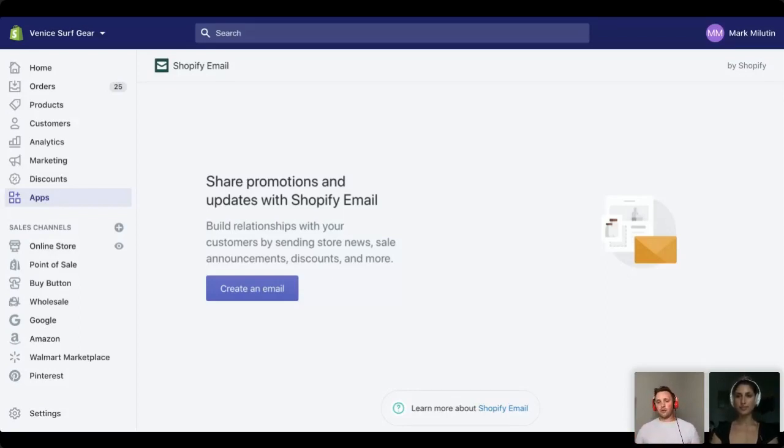If you're at a point where you're still starting to grow and still trying to find that traction, and you can't really afford the more advanced version using a tool like Klaviyo, Shopify Email, which we're going to dive into right now, is a great tool. And the cool thing is, say you only send 250 emails out of that 1,000 additional, then you're only charged literally 25 cents. So it's really affordable, and it has some great features on it.